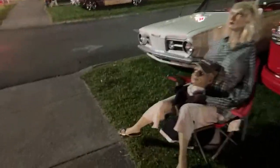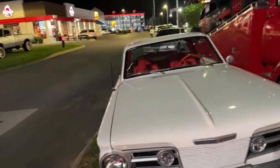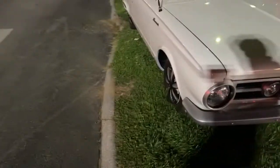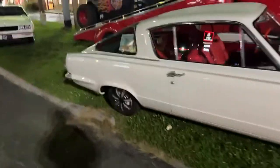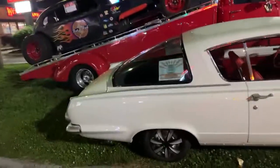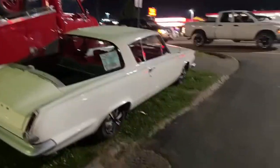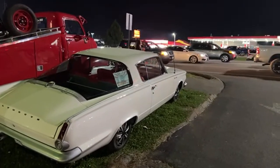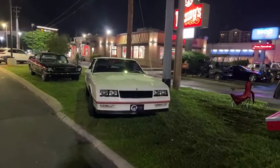1938 jalopy right there. I've seen this car carrier. Plymouth Cuda? Yeah, Barracuda. That was one of my first toy cars I ever had, was a Plymouth Barracuda with the big glass rear windshield. How much glass that is. It probably cooked the inside of that car when they did that. Beautiful Monte Carlo.